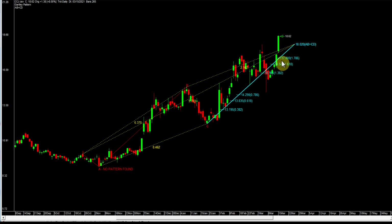And these are patterns that I use. You can see that the target was 18. We just blew right through it. So now I'm using this as a timing mechanism, and this is going to be March the 26th. March the 26th, I'll be watching that date.